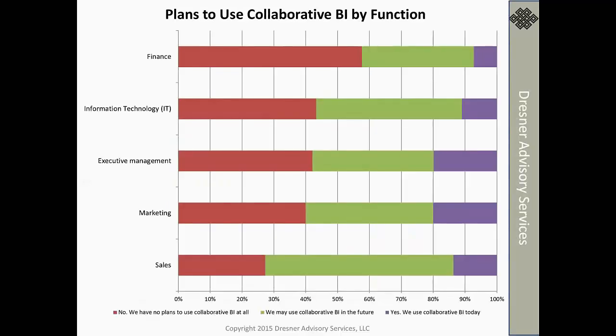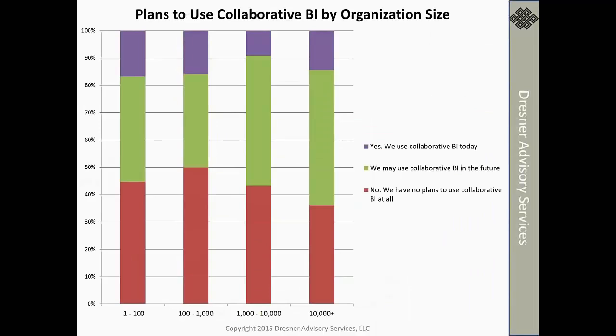So if we take a look at a functional view of plans to use collaborative BI, once again, you can see that sales and marketing, as well as executive management, are much more likely to actually be using collaborative BI today and also have the most definitive plans, most notably sales, very well-defined, very strong plans to use those capabilities. And that's because sales tend to be probably the greatest collaborators within most organizations, followed by marketing. So you can see very strong plans there. If we take a look by organization size, here it's pretty even across the board. Once again, we do see that the largest organizations and the very smallest organizations tend to have the greatest utilization as well as the most substantial plans moving forward. But for the most part, all organizations have some plans to use this capability into the future.